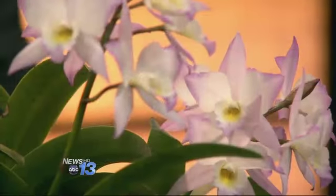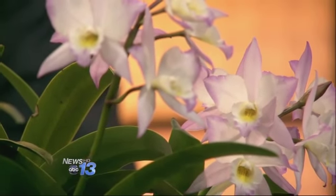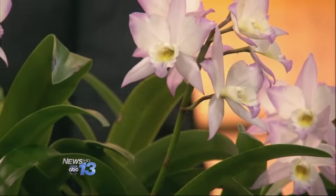These are absolutely gorgeous, though. They appeal to people of all ages, don't they? They really do. Everybody loves orchids. Yeah, what a great gift. If you need a gift for anything, people would love to have these.